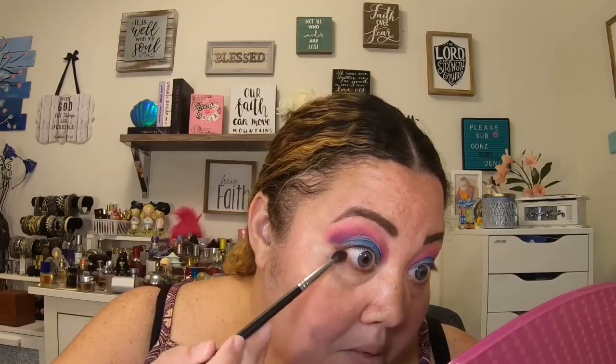So I'm going to go in with this little brush and I'm going to line the bottom of my lash line with the brown. I'm going to then put a little bit of the pink shade that we have on top. And I'm just gonna be kind of messy with it with this brush.